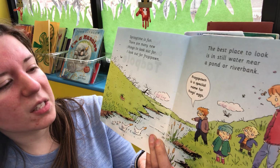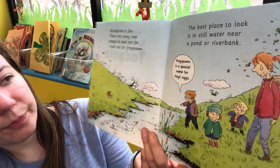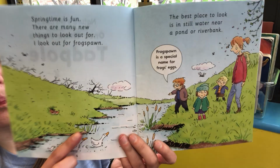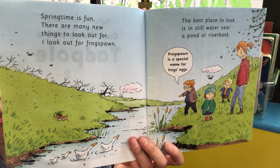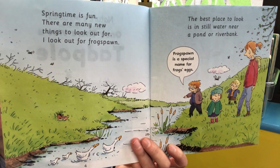I look for frog spawn. So frog spawn is a special name for frogs' eggs. So they're looking for frogs' eggs. The best place to look is in still water near a pond or riverbank. So the best place to find eggs is near a pond or a riverbank, like this one right here. So this is the best place to find frogs' eggs.